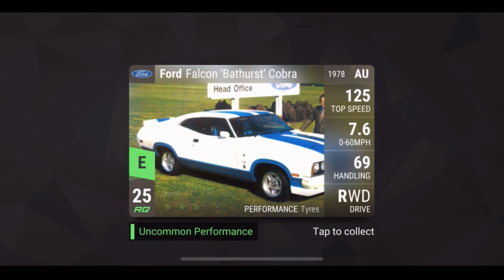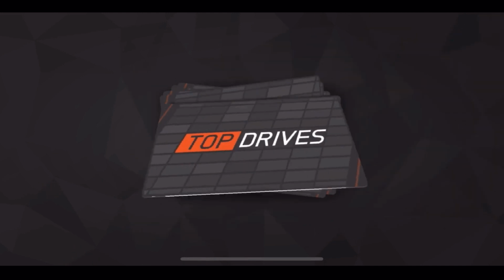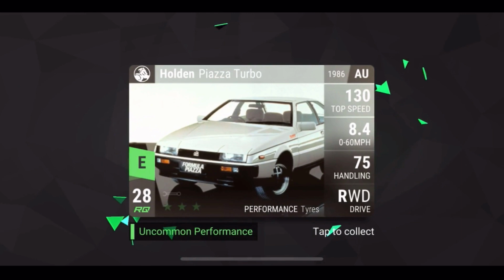After the Ford Falcon, we are also going to see the Holden Piazza Turbo, which will max out at 83 handling. I do know that stat. 0 to 60, I'm honestly not too sure, but 83 handling is pretty solid. I'm assuming it'll probably hit like 7 point something. I honestly am not sure if it'll be medium or low ground clearance. Could possibly be medium. Based on its stats right now, I'd assume it's going to be medium, but we will have to see later.